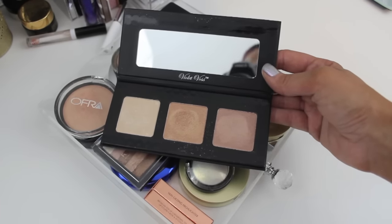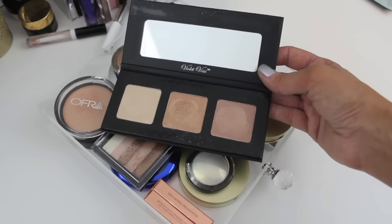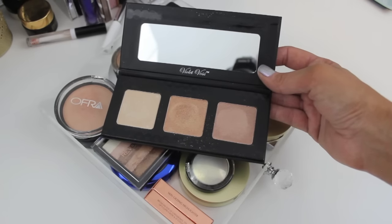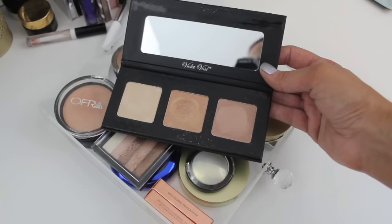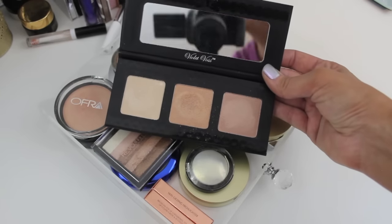It comes out May 19th. But I think this is the highlighter that I'm going to take. That's how much faith I have in this little guy. I used it today and it just looked so gorgeous on. The powders are very soft. They're very pigmented. So yeah, and that gives me some variety too.